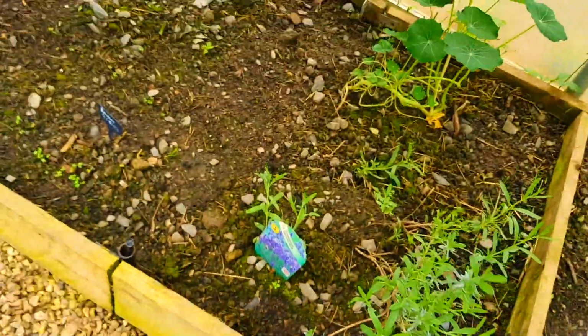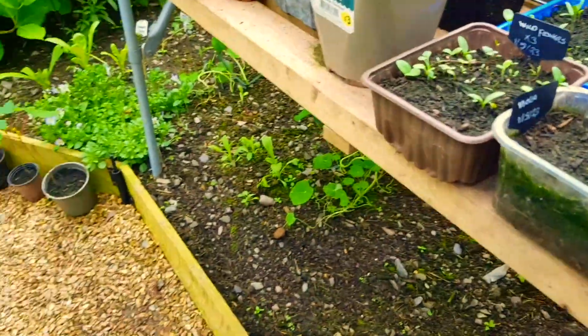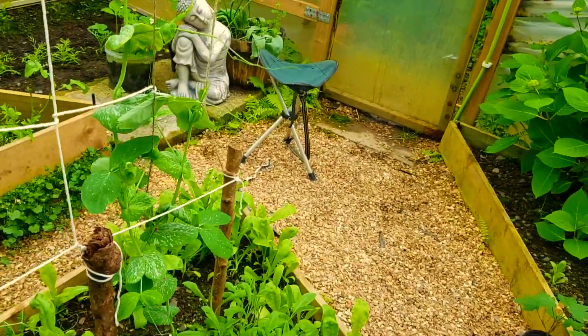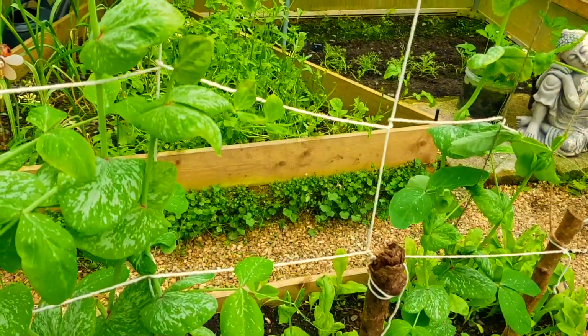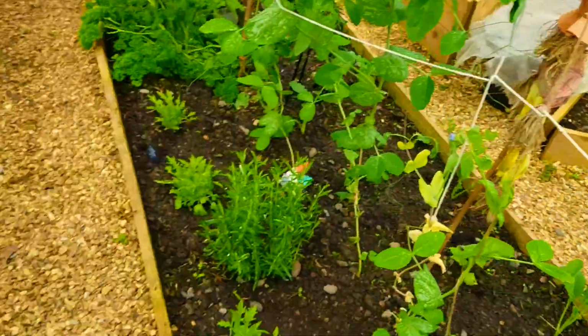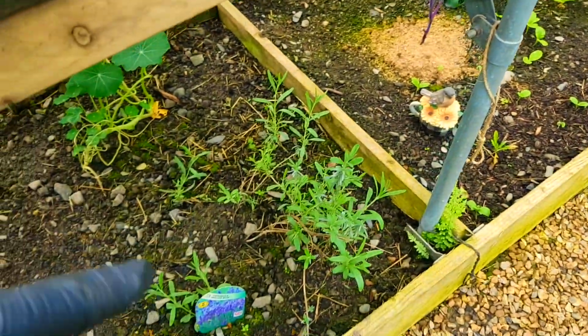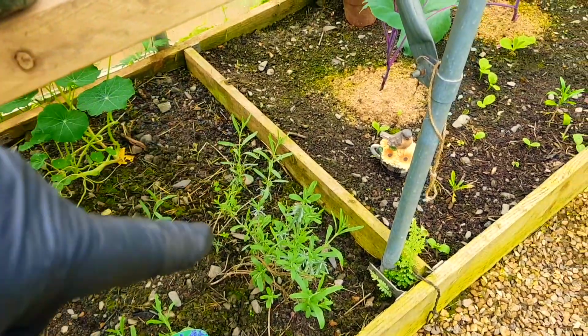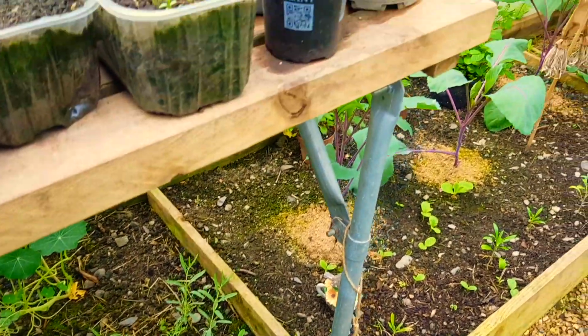So yeah, I've learnt something there, because I love lavender and I want to make a little lavender hedge if I can. Oh, I just touched that and it smells amazing. So this is why I'm growing my own lavender, because lavender is expensive to buy. I bought 2 of these and one of them died, so I'm doing them all from seed myself.